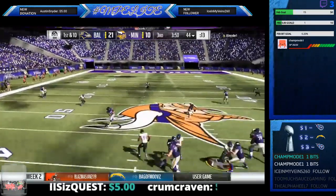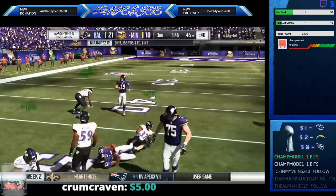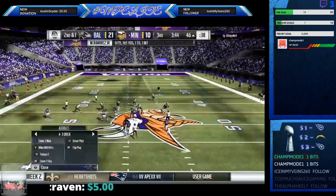They'll try and start this drive in the air. And he's got this one complete to Callaway. Give him 9 there on the first down completion.